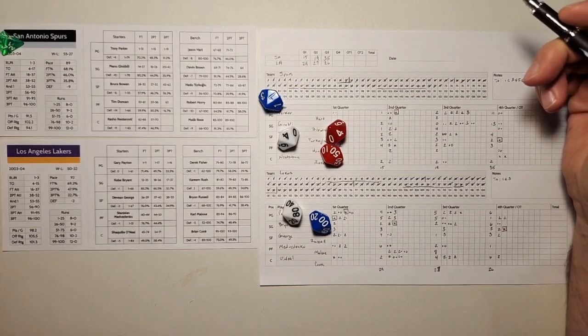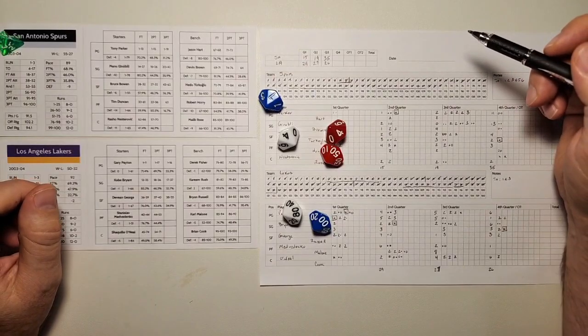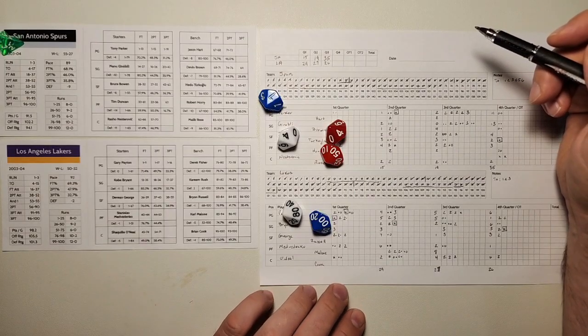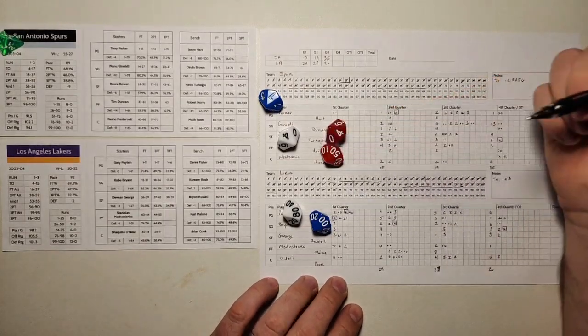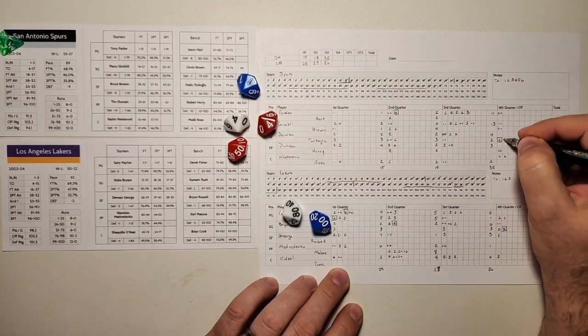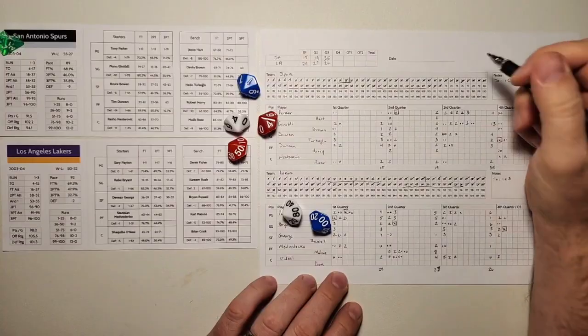Spurs with a 54. That's going to be an and one. So automatic bucket, and that comes from Turkoglu. And he is a 71% free throw shooter, so he's going to make the free throws well. So he completes the 3-point play. So 2 + 1. And we'll go ahead and give him 3.